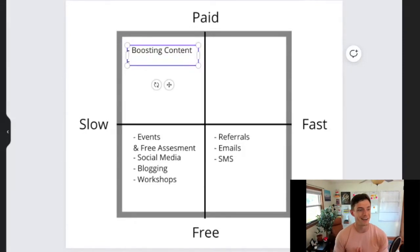Boosting content is a really great way to build awareness about your brand, but it is not a great way to create direct response patients that are scheduling at your door within the next few days. If you're just starting out, again, I do not recommend boosting content. If you're an established business trying to build more market share and start beating down some of your competitors, that's when you want to start boosting posts and pushing more content, making sure more people are seeing it. But when you are just getting started, it is not where you want to put your focus.